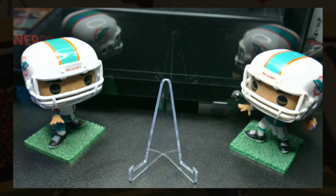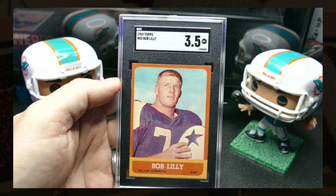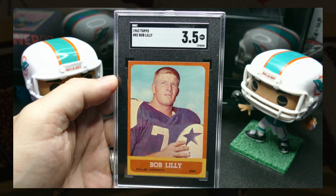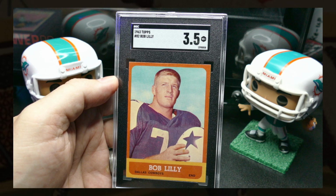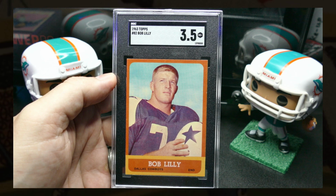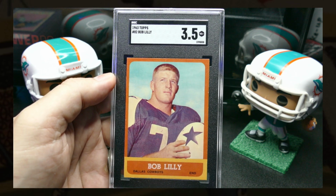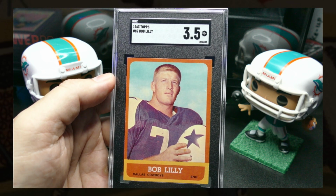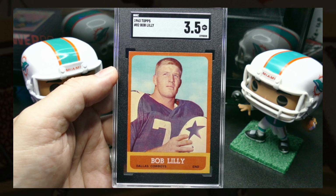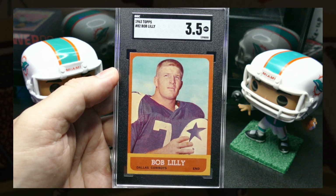And this one, I know why it got a 3.5. This is an SGC 3.5 of Bob Lilly. This is a Bob Lilly rookie card, a really tough card to find. Very expensive in mid to high grade. Bob Lilly, very popular Dallas Cowboy. He was actually the first draft choice ever of the Dallas Cowboys. This deserves a 3.5. I'll give you a quarter if you can tell me why it got a 3.5 before I tell you. Well, I'm going to tell you.